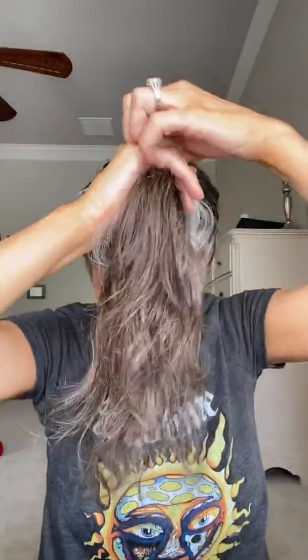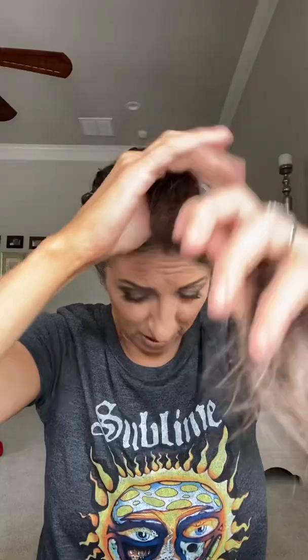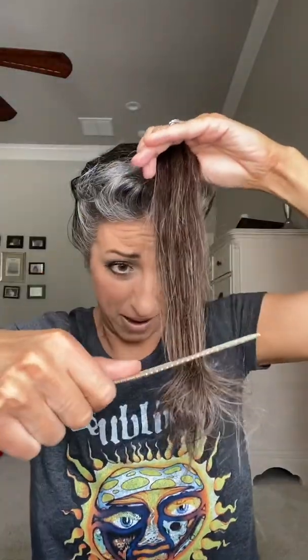Flip it all towards the top. And you could do this with a comb or a brush. Again, I'm not worried about getting it super precise. I'm just worried about getting it on the top of my head, and then put a rubber band in. If your hair is not long enough for this, then just skip this part and do the second part of the double pony. Okay, now I'm gonna comb it.